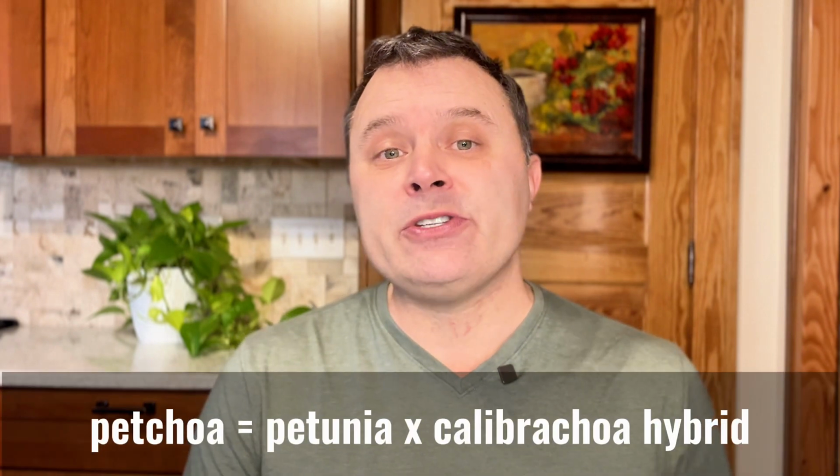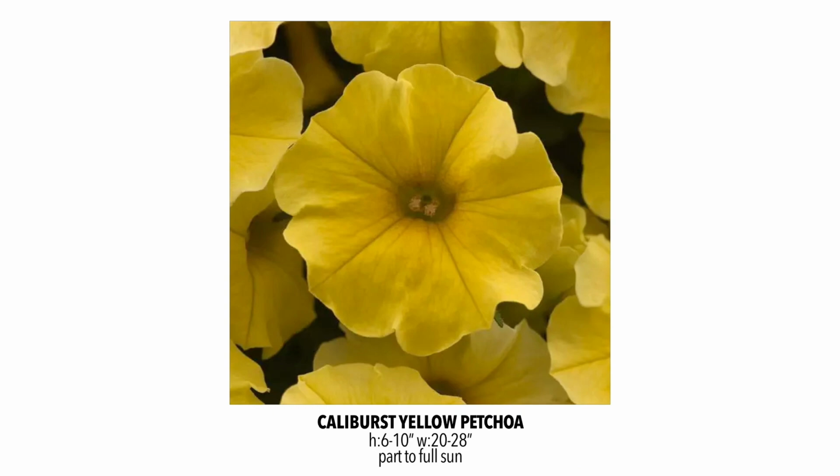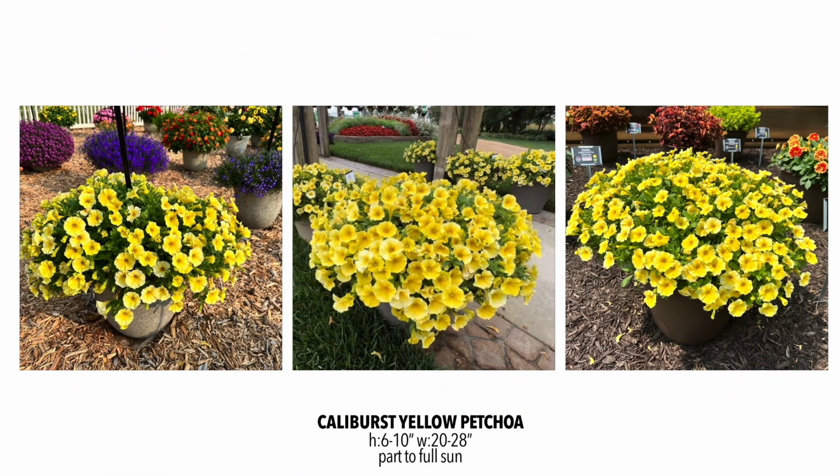The other one getting a lot of buzz is the Cherryburst Yellow Petchoa. Now, a Petchoa is a hybrid of a petunia and a Cherryburst. We usually put it in with the petunias because its size and its care is very similar to a petunia. The big difference is that Petchoas don't get the sticky leaves that we find in petunias. Now, this particular one is beautiful, and everywhere I saw it, it was absolutely covered in those beautiful yellow flowers.